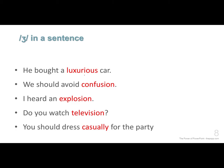So he bought a luxurious car. Luxurious. Zh. We should avoid confusion. I heard an explosion. Do you watch television? Zhun. You should dress casually. Zh. Casually for the party. Casually. What is your final decision? Zhen. The I-O-N. Well, S-I-O-N properly, but zhen.